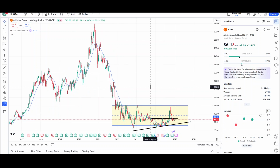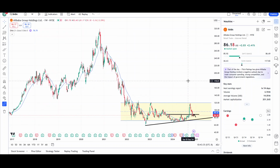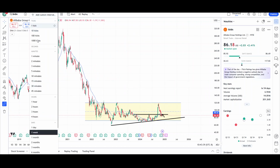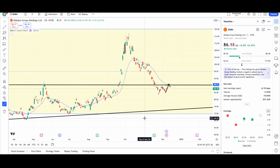So overall, BABA not doing much, not much to cover. Yeah, just slowly trending its way down until we see something drastically different in the market. I would be looking for more downside, right? So that's what I have for BABA on the daily and weekly charts.